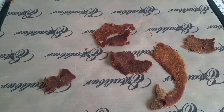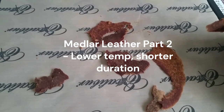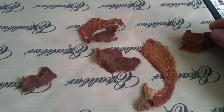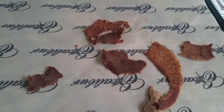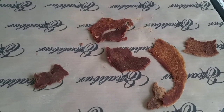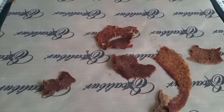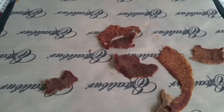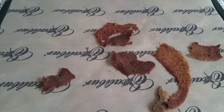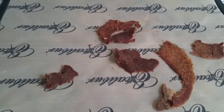So this is just pure medlar paste. I just added a bit of water to get it through the sieve. I originally had it higher, so I dropped it down because before it went all crispy, didn't it? So I've dropped it from 150 Fahrenheit to 125 Fahrenheit, as I was using an American machine. Whatever that is, like 57 degrees Celsius or something, for 4 hours, because 8 hours was way too much, and I thought I'd just see how it went. It was still a bit wet at that stage, so I ran it for another hour at the same temperature.